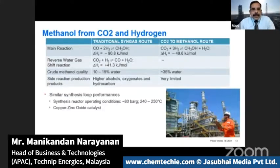Now, the major difference that you would see here is the crude methanol quality. In the traditional syngas route it is about 10 to 15% water, and the CO2 to methanol route contains about 35% water. So the catalyst selection and the catalyst activity are very sensitive to this water, and it has to be carefully selected. The side reaction products in a traditional syngas route are higher alcohols, oxygenates, and hydrocarbons, which makes the purification process a bit complicated. Whereas in the CO2 to methanol route, there are very limited side reaction products, and the distillation process for methanol purification is quite simple.